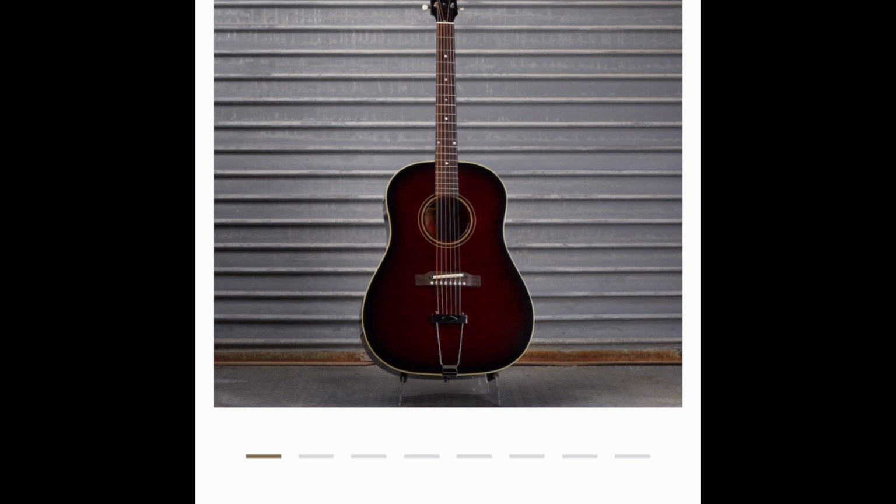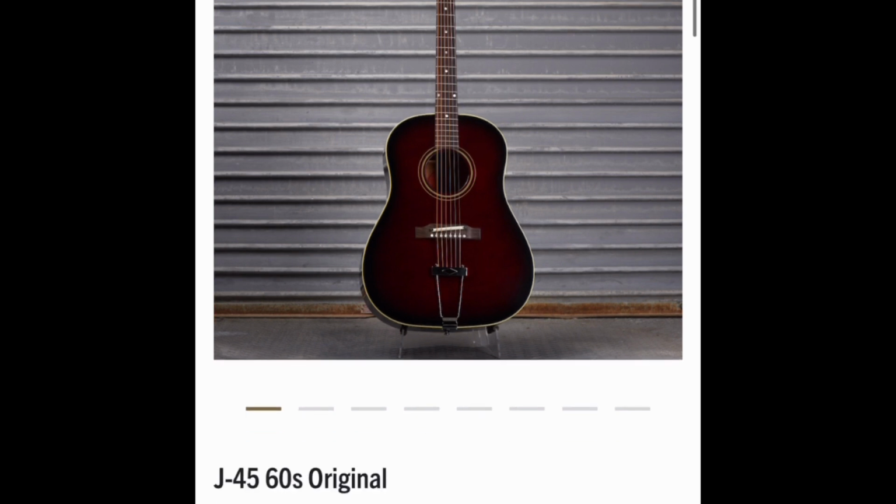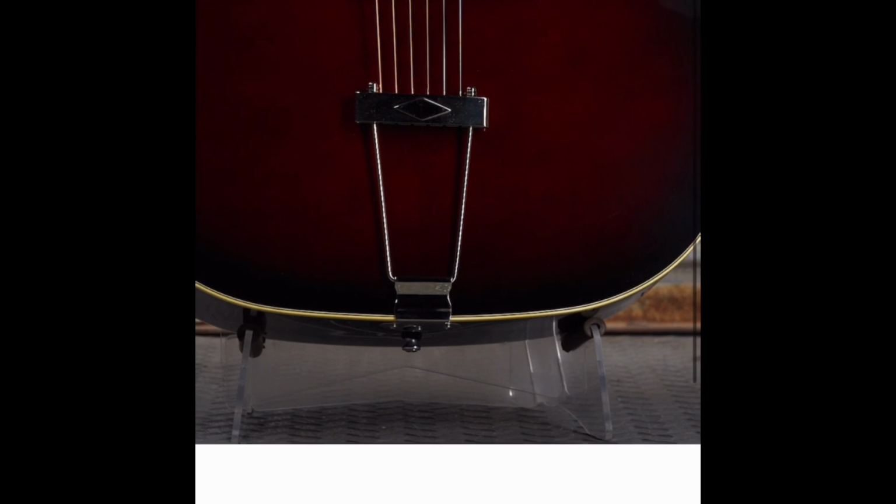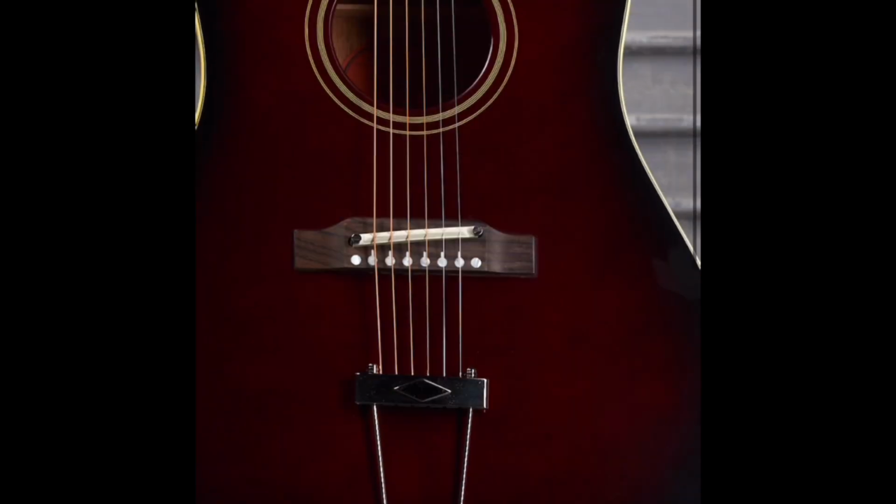Yeah, we have an acoustic. We have these occasionally in the shop. I think this is the first time I've seen an acoustic with a trapeze tailpiece. I think. We have a J45 60s original. Does that mean it's actually from the 60s? Is this from the vault or something? Rojo Burst. $2,800 for an acoustic guitar. It's a nice dark burst.